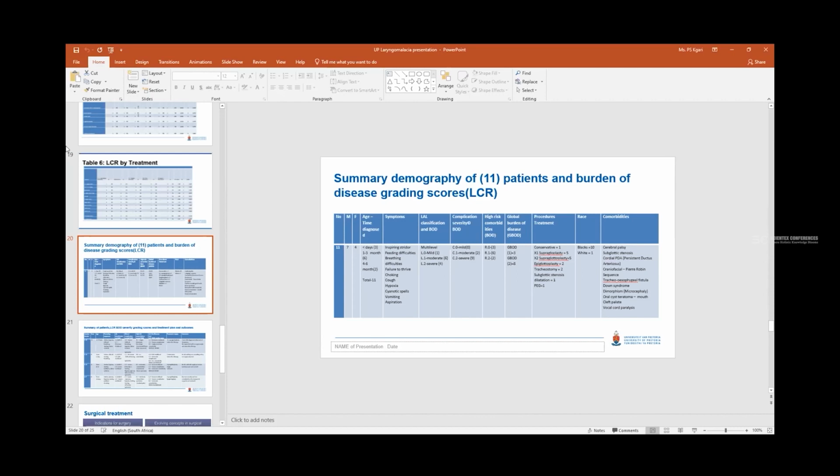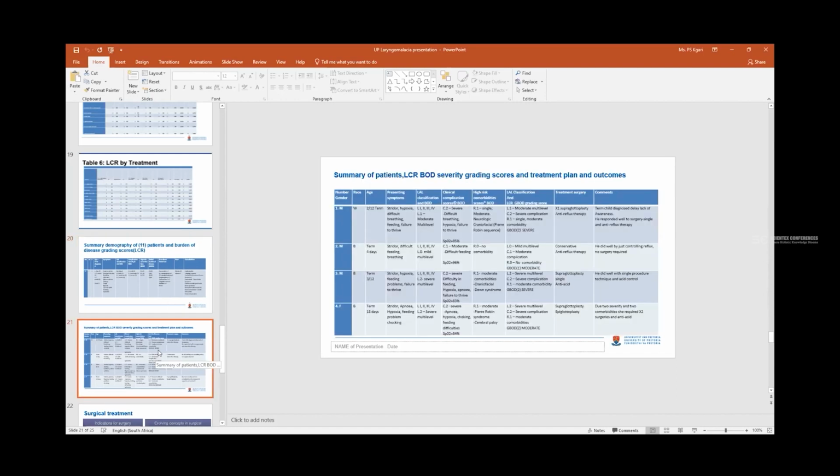As I mentioned, more male than female, 7 males and 4 females. And this is how we summarize the severity of each of the patients. This is just an example. So you could see that a patient, say in level 1, which is larynx, has moderate multi-level laryngomalacia with a severe complication and single comorbidity. And with that, we are able to go on and do surgical intervention.